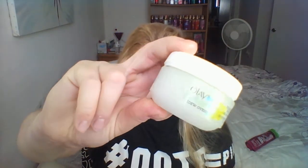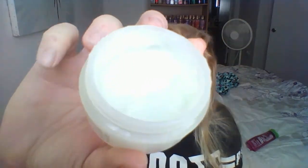Okay, so anyway, let's get back to the favorites. I've been loving this Olay Fresh Effects Do Over Hydrating Gel Moisturizer. I think this is really great. I think I picked this up for around $6 at Big Lots, but it is a really good moisturizer, and you get a lot of product in there.